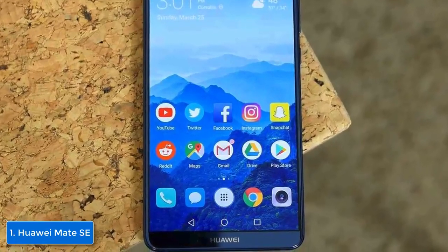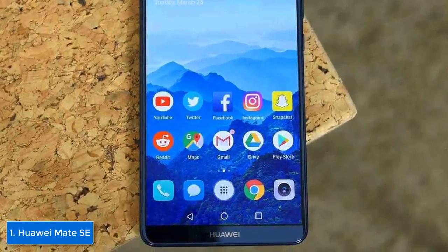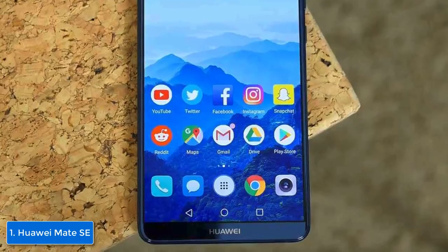To conclude, if you're looking for a quality smartphone without spending a large amount of money, then the Huawei SE would be a great option for you.